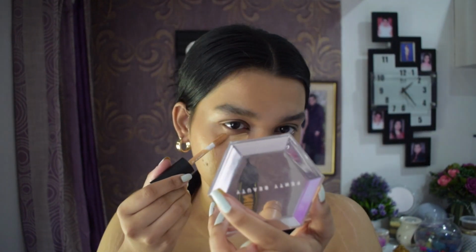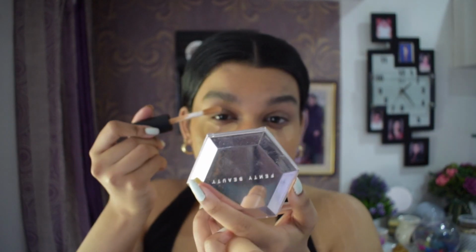I'm using the concealer. This is the PAC Spotlight Ready Concealer in Nutcracker. I don't like too light a concealer because it's not for me. If it's for you, by all means go ahead. Not my thing.